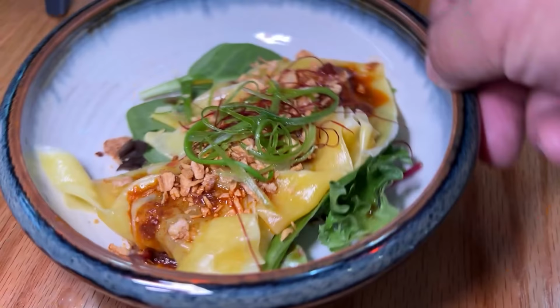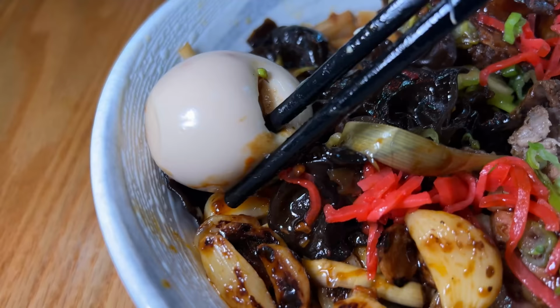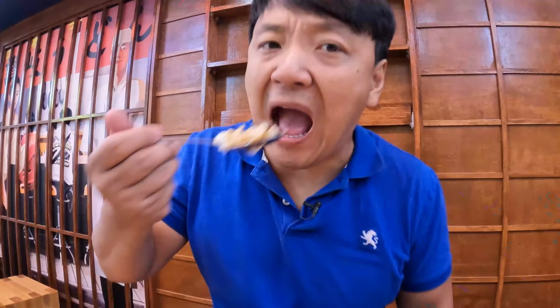Oh, I love how much roasted garlic they gave you. This place is serious about the garlic. I love that. Cut open the egg. Perfect. Perfectly gooey. You gotta bring out a spoon for this. Get a spoonful of rice with some beef, with a piece of that roasted garlic. This is really good. Especially love that intense, smoky, garlicky flavor. Chashu perfectly melty. I'm getting a piece of the beef rib right now and some of that egg.